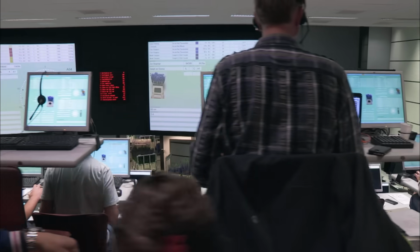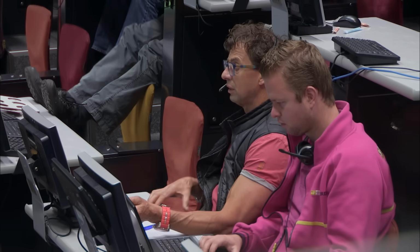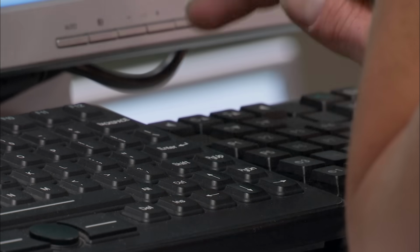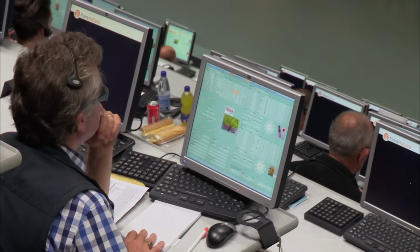To get the flowers out as fresh as possible, everything happens fast, including the bidding. A Dutch auction is speedy because the prices go from high to low. Batches of flowers are sold to the first buyer to press the button. Buyers must be lightning quick. It's the only way to sell so many flowers in one morning.